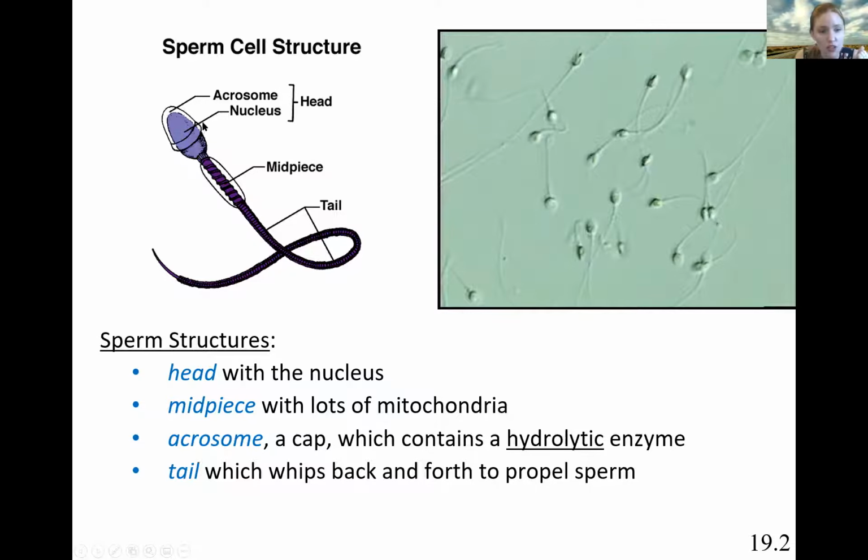So most of the structure, most of that head, is taken up by the nucleus. It also has a little cap on the top that's called the acrosome, and that's going to contain hydrolytic enzymes. Hydrolytic just means it does hydrolysis, which just means it breaks things apart. And so those enzymes are going to help with breaking into the egg during fertilization. Okay, so that's going to be in the acrosome, which is the little domed tip at the very top of the head.